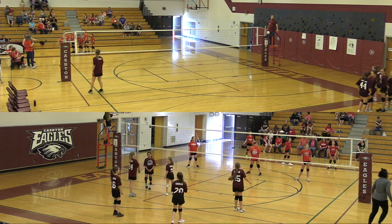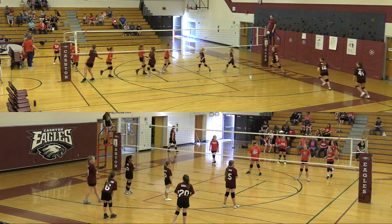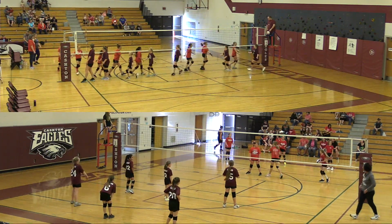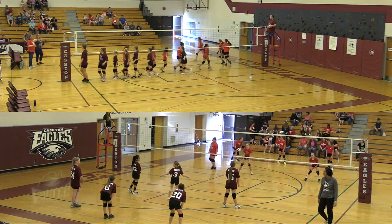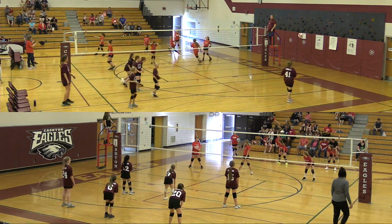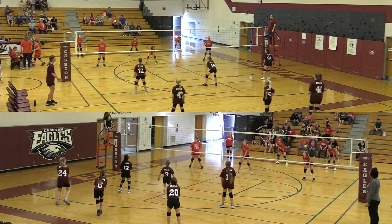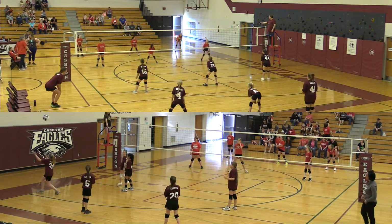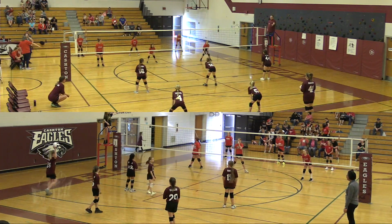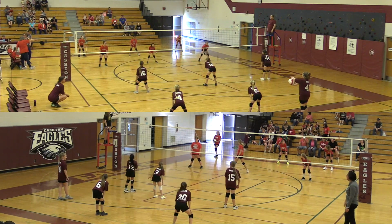I'm going to get things started here, and my granddaughter, Willow, is actually going to be playing on the white team, the top half of the screen. And it looks like from the side of things, well, she's going to rotate in here today in game number 1. All right, there, we're set and ready to go.